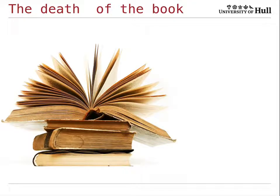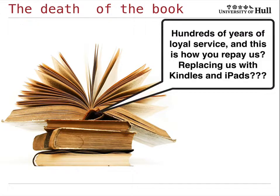So does that mean that the book is dead? We've heard this many times. We've heard people talking about the imminent death of the book. I don't think this is necessarily the case.